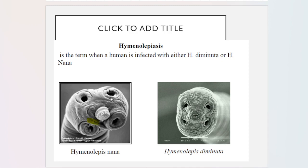So in terms of human, we have here two species. Hymenolepis is the genus, diminuta or nana. Sorry for this one, that should be a small n. So we have here yung nana. For the nana, it has hooks. So that is armed. Pero si diminuta, wala. Wala kayong makikita. Diba? So it is unarmed.